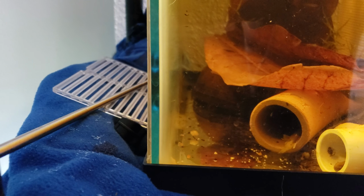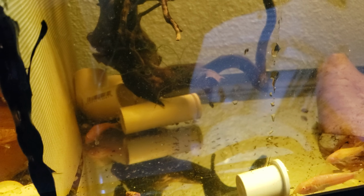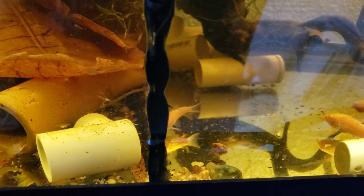I see a couple more little yolks in here. I'll probably try to fish them out, just because I think they'll be safer in a confinement than, like, this guy is so little that I think they'll be a lot better off in confinement here. Let's see here. Come on, little guy.